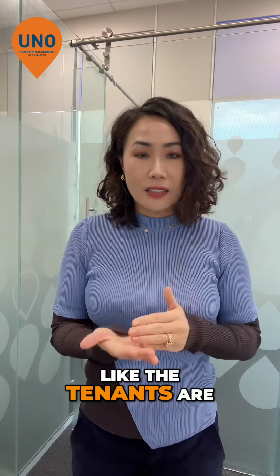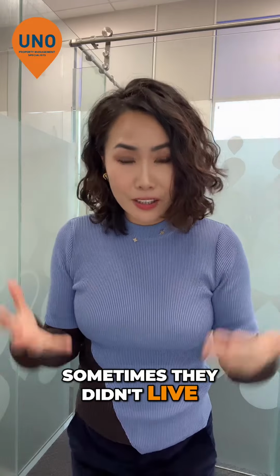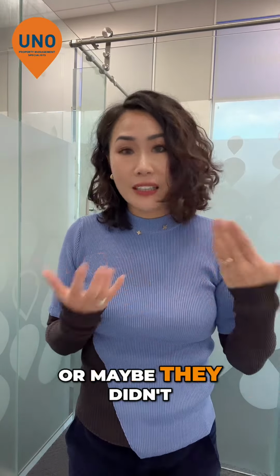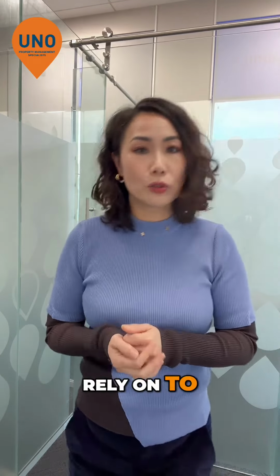It's not that the tenants are not willing to do that. Sometimes they didn't live in this property, or maybe they didn't live in this area. They didn't know a lot of good contractors they can rely on to do regular maintenance.